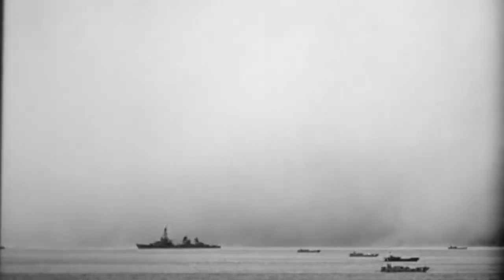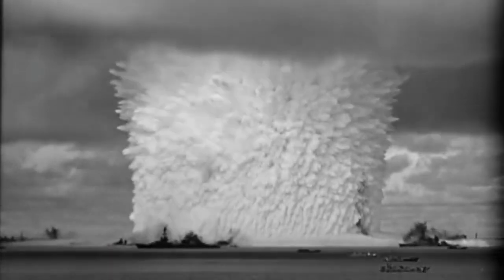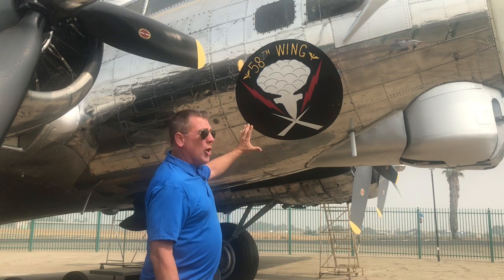Now, Able was dropped and detonated 1,000 feet above the ocean. Baker was actually submerged and was 90 feet below the surface. So there's two different tests for it. Her role, she was a mothership. Now, it is a one-to-one ratio.